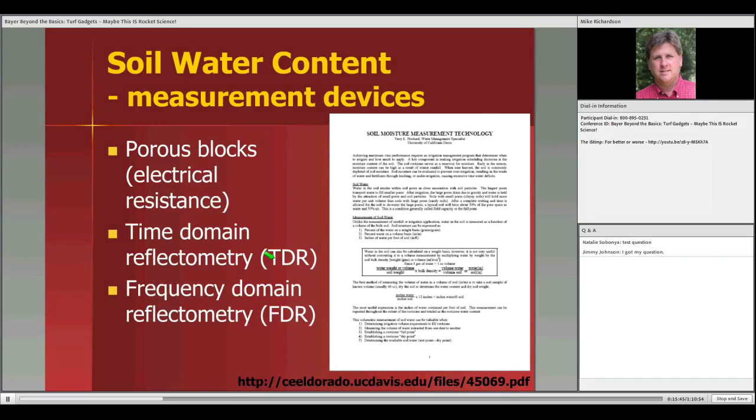Okay, so most of the devices that we're going to look at here today actually measure soil water content and not water potential. And I'm going to show you three devices here. One is a porous block, which basically measures the electrical resistance in the soil. And then two probably better and newer devices called time domain reflectometry, or commonly called TDR, or frequency domain reflectometry, which is FDR.